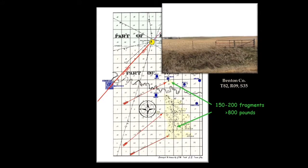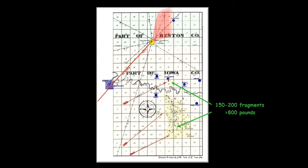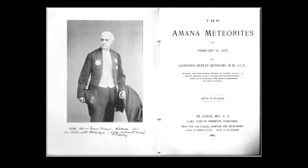And this is where that exploded. I used his map and went out and took a picture of the field. It's just a nice soybean field at the time I was out there taking a picture. But the strewn field that exploded should be somewhere up in that area of Benton County. So I would say if you want to go find a meteorite, get your metal detector and go up there, because nobody's ever found one, and it has to be one, at least according to the observations.